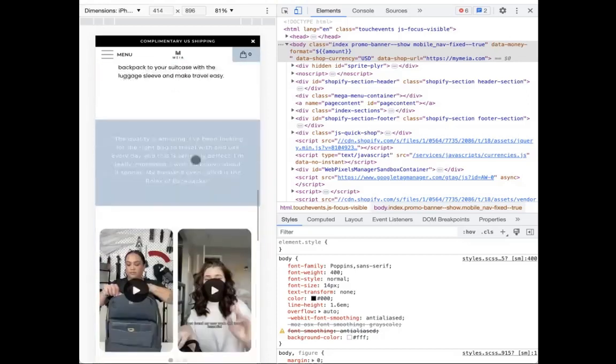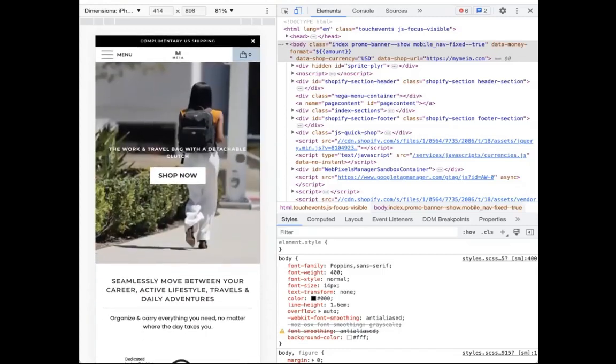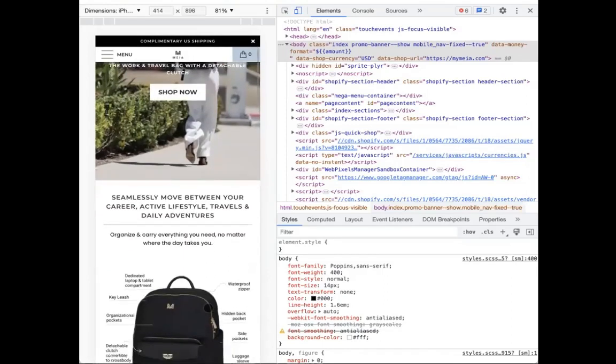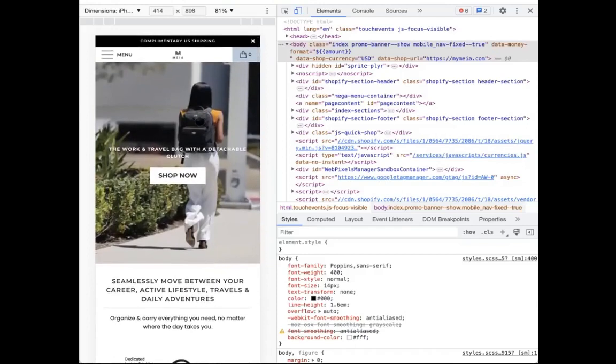And then I would test having this video playing in that header because it clearly shows the biggest selling feature of the product that makes it unique, which is that detachable clutch. So I would test having that in the header instead, followed by that headline, followed by a shop button. I think that would probably see a higher conversion, because all I can really see in this image is that it's a black backpack. I can't tell what's unique about it.